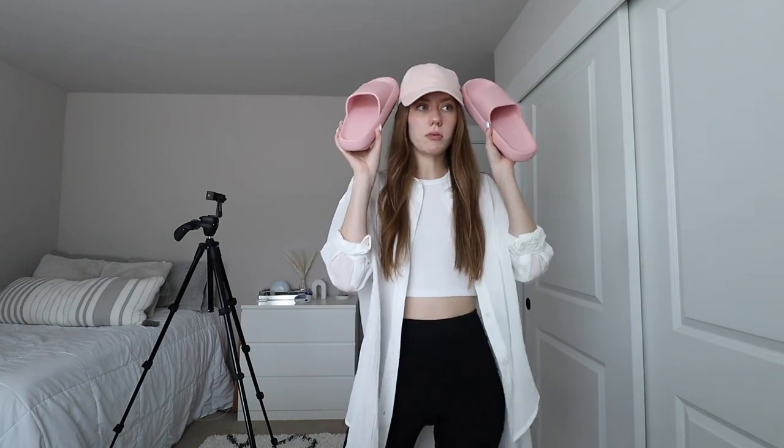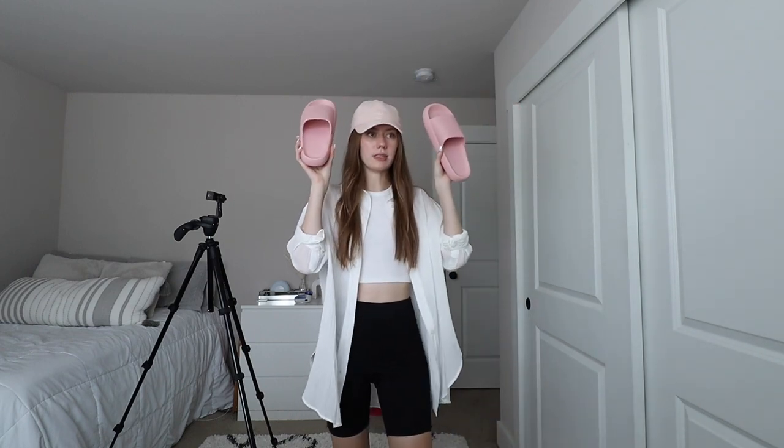I have these slides that have been under my bed for the longest time, but I think I'm gonna wear these today. These are from Amazon. I actually got these back at Easter. So I think it would look really cute with this. I mean, it's not the exact same pink, but it'd be a good time to wear them out. So I'm gonna go ahead and head out.